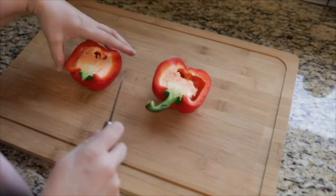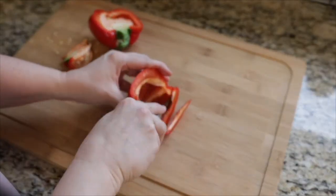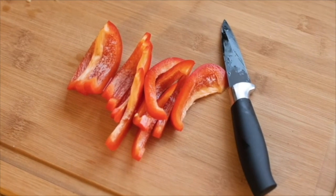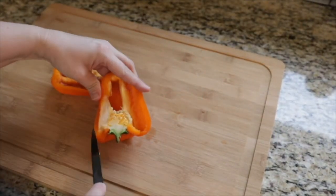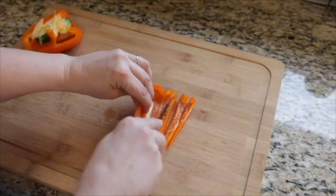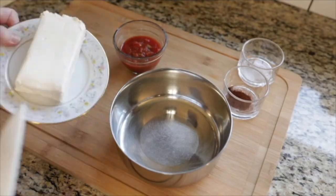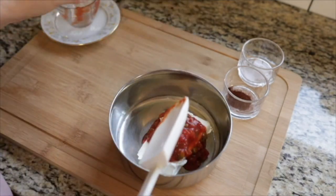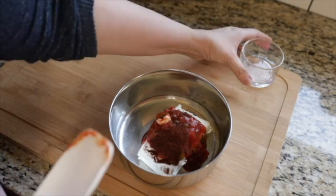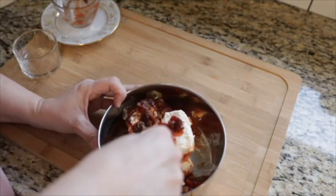You're going to begin by cutting your red bell pepper in half and removing the seeds and the stem from the inside. Slice this into thin strips. You will then repeat this process with your orange or yellow bell pepper. Next, in a medium bowl, combine salt, salsa, cream cheese, and chili powder. You're going to want to mix these well. If you have a hand mixer, I highly suggest it, as this spatula took me a while.